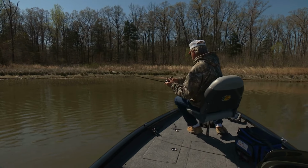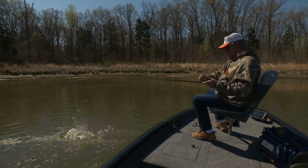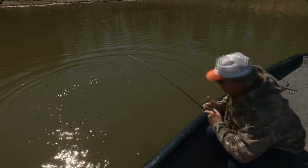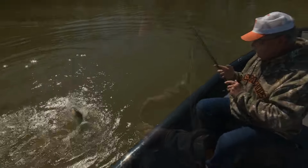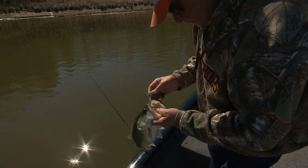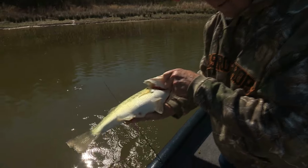Better fish. Felt like it. Yes, yes, yes. Laser eye. You looking at it too, ain't you? Huh? Healthy little fish.